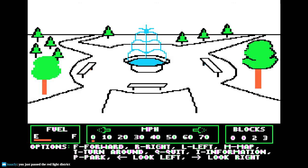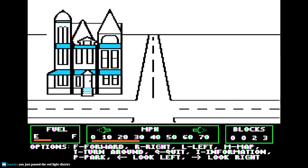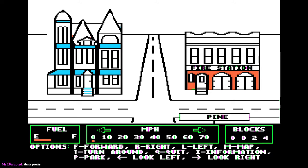Okay, I want to park here and just walk the rest of the way if that's okay. Actually, I want to turn right and go straight through here. Well, I guess I have to turn around. I'm surprised it let me get that close. All right, so there's the fire station. Watch what the fire station has to do to get to this place that's really close by, but basically inaccessible.